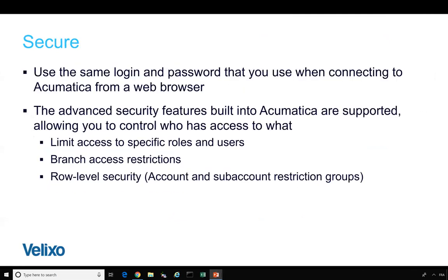Security is also something that's extremely important when we're talking about financial and project reporting. You'll be happy to hear that we're using the same security model and features as Acumatica. So once again, that's another benefit of being focused on Acumatica and building a product that works with Acumatica only. When you open the product, you're going to use the same login and password that you use to log into Acumatica from your web browser. Any additional security restrictions that have been applied by your system administrator will be applied in Excel as well.